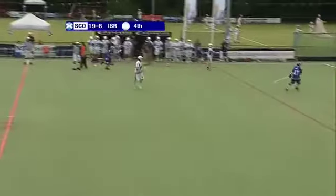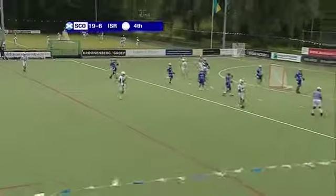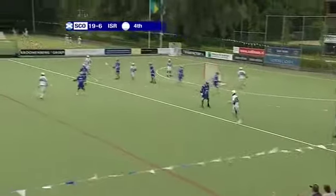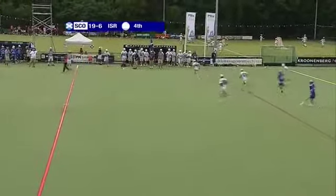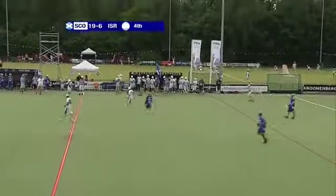Clock is now on the field. Less than 30 seconds to go in the game. Hayway rings that one off the pipe. Tried to clock up one more goal for Scotland. Goalie's not looking. Rory Marsden could have shot, but chose not to. It's Israel ball sideline. Scores Scotland 19, Israel 6.